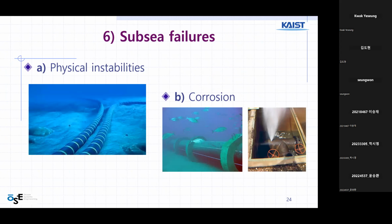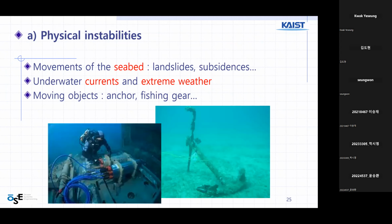There are two types of failures, which are physical instabilities and corrosion. They are the main ones. Physical instabilities depend on the environment in the sea. There are a few examples, like landslides, where the seabed is moving, so it can be really difficult for the maintenance people to have effective pipelines if there are problems.